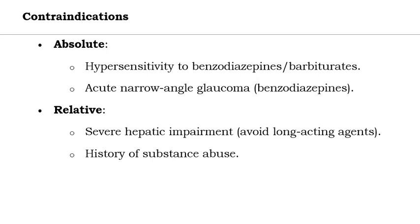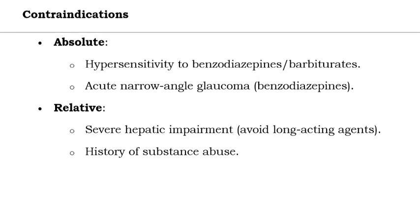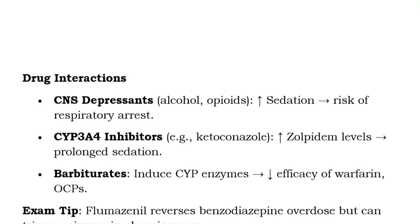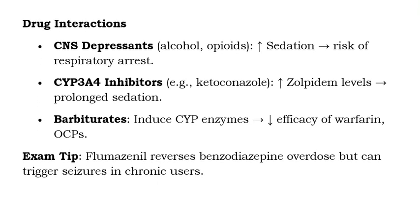Exactly. High risk there. Okay, what about drug interactions? This seems critical. Hugely critical. The big one is combining them with other CNS depressants, alcohol, opioids. Additive effects? Worse than additive, often synergistic. Massively increases sedation, and the risk of respiratory arrest can be fatal. Needs strong warnings. Absolutely. And interactions with metabolism, like CYP3A4 inhibitors, ketoconazole is mentioned.